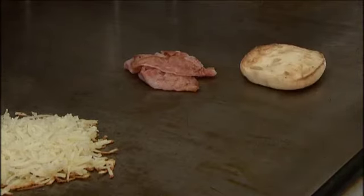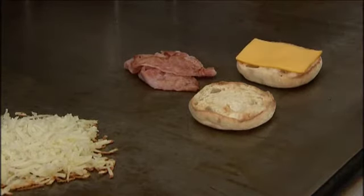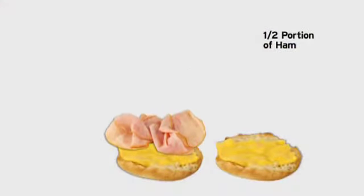Now place the toasted English muffin on the grill with the split side up. Split a slice of American cheese in half and place 1 half onto each English muffin half. To finish building the sandwich, place a half portion of ham on the bottom.